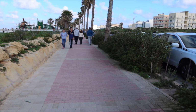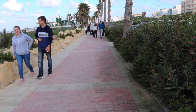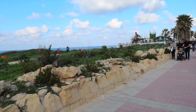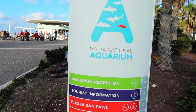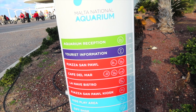Guys, I've just been walking on a really long strip, and literally it's just non-stop. You can walk for ages and enjoy the views, and there are different restaurants, etc. Speaking of the aquarium, not me accidentally finding out where it is. I legit thought it would be really far.